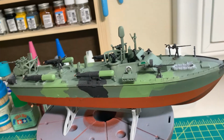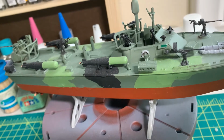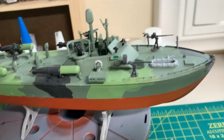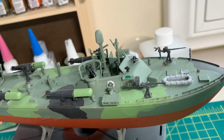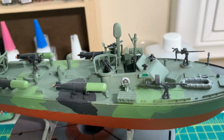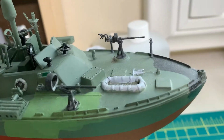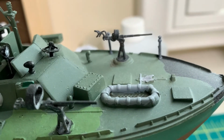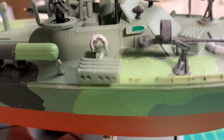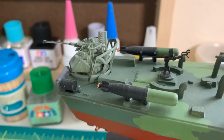Take a look here. This is a late war Higgins PT boat, patrol torpedo boat. It's modified with aftermarket 3D printed parts from Shapeways. All the weapons, guns on board are 3D printed: rocket launchers, 40 millimeter Bofors, depth charges.